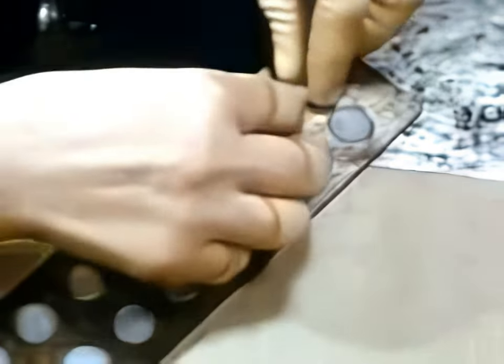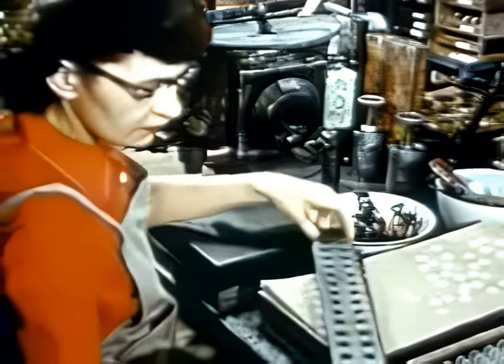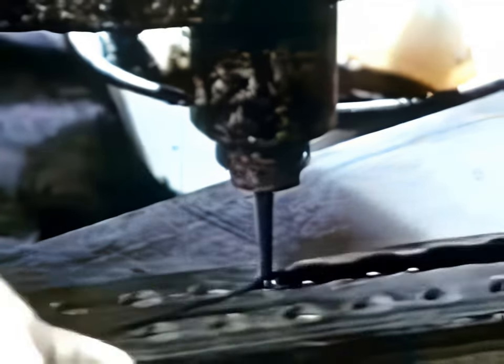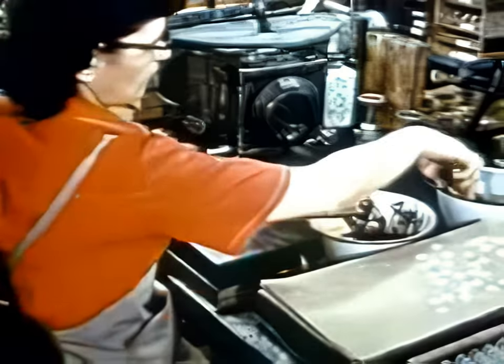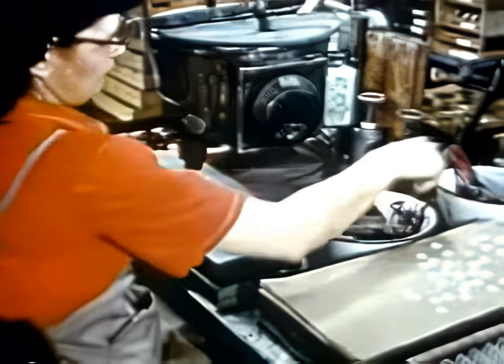Next comes a step known as pitch buttoning. The lenses are placed in these metal forms, and then hot pitch is flowed into the openings. When the pitch cools, each lens has on its back a sort of button which is used in the next operation.